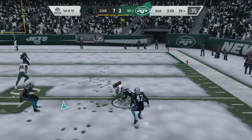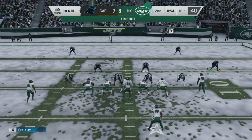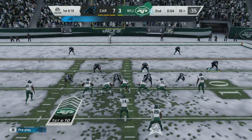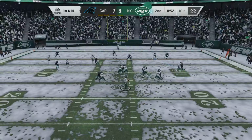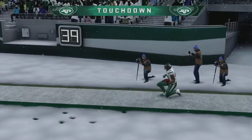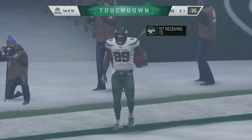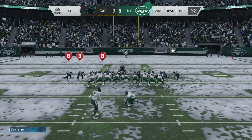Oh, he's got a man wide open, complete. Now the Jets going to use the second of their 3 timeouts as they get the stoppage with a little over 50 seconds to go in the first half. Now Darnold. Herndon hauls it in for the Jet touchdown. 10 yards on the touchdown pass. And the Jets are going to retake the lead.